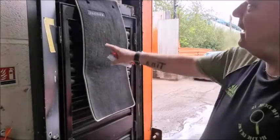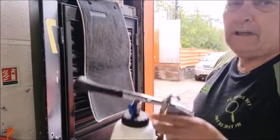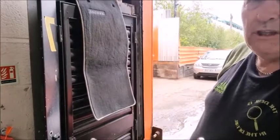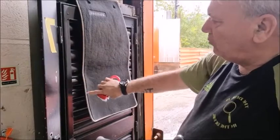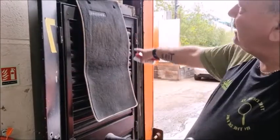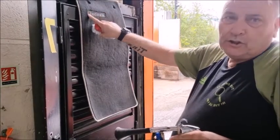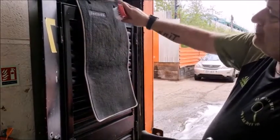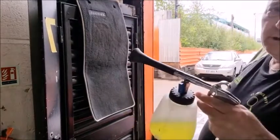Right, I'm about to clean these mats, the foot mats, and I'm going to be using the Tornador. I've got a light mix of G101, and I'm going to try and clean all this white trim up around the edges. It's got a bit dirty, and obviously try and get the Jaguar badge back up clean. If this doesn't do the job, I'll get the carpet cleaner on it, but these are usually pretty good.